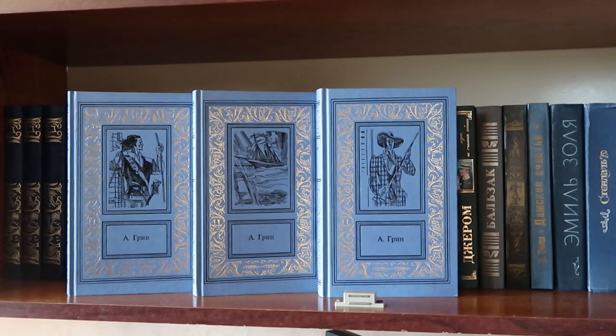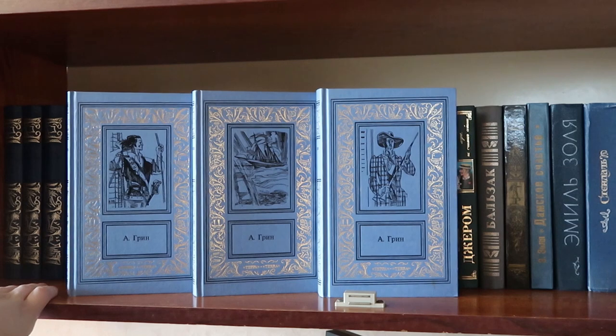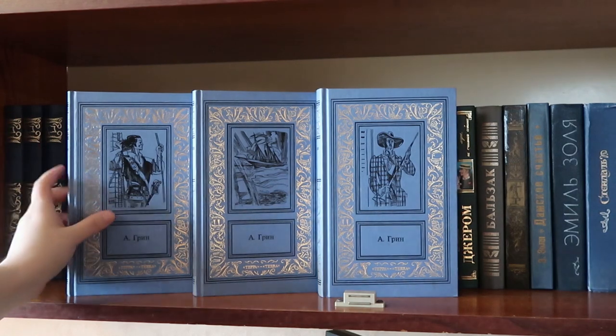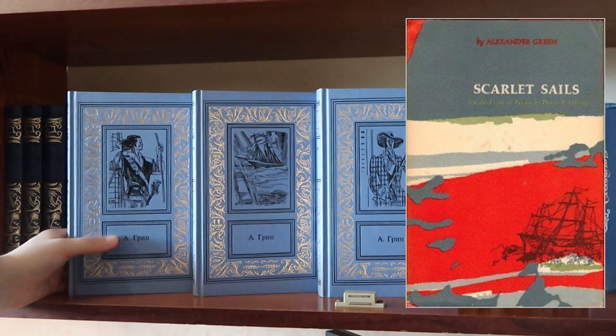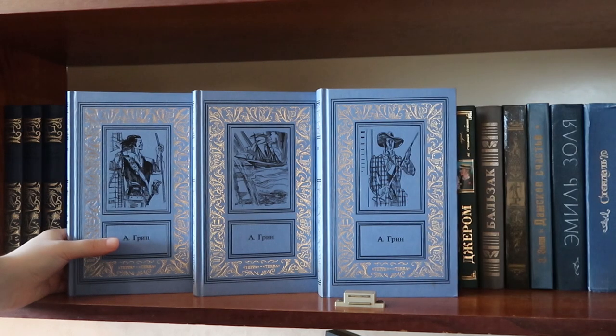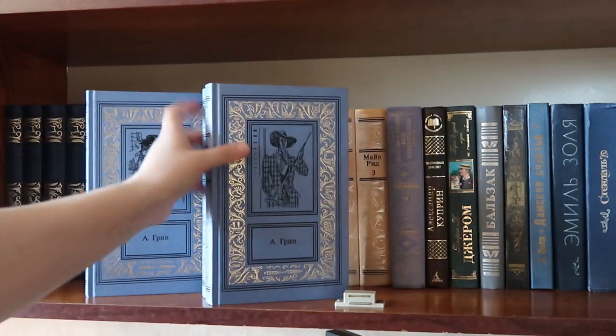I personally really like this series, so that's Alexander Green. Alexander Green is a Russian novelist who wrote fascinating novels. His most famous one is Scarlet Sails. It's a romantic story. Another one is Running on the Waves, which to some degree is also a romantic story. And I also read them and enjoyed them.